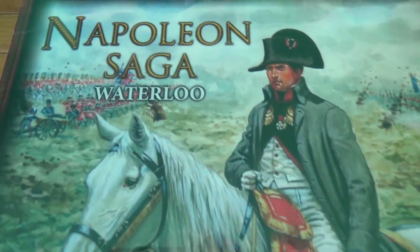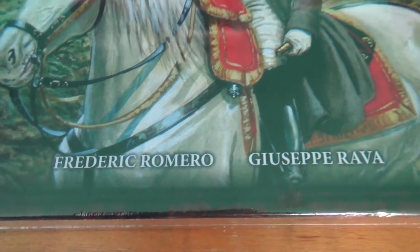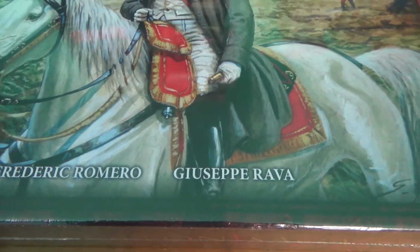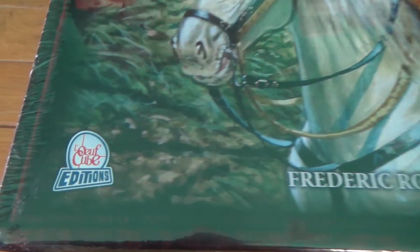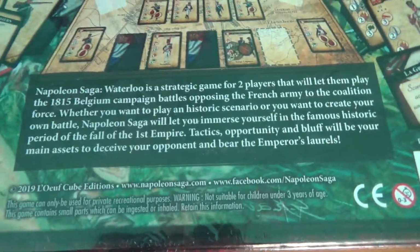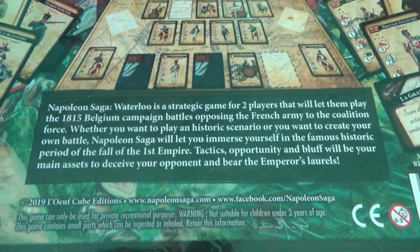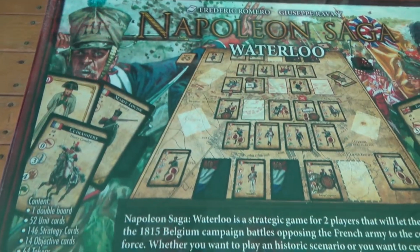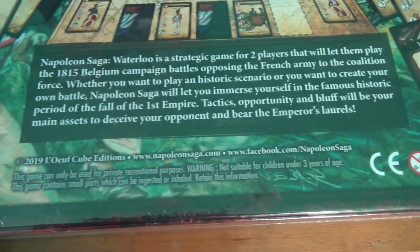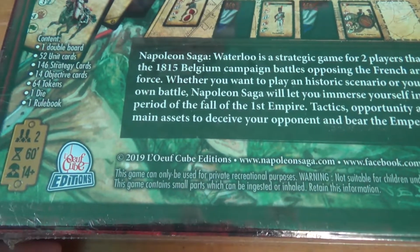This time it's about Napoleon Saga Waterloo by Frédéric Romero and Giuseppe Rava. Giuseppe Rava, the art, I believe. From Left Cube Edition or Editions, 2019. So this is a strategic card game for two players that will let them play the 1815 campaign in Belgium, the last campaign of Napoleon, the culmination of the so-called 100 days.